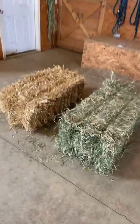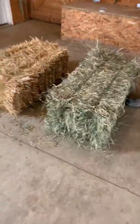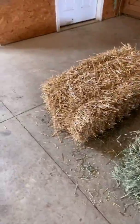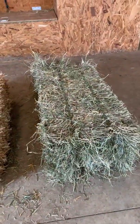And you can see up close the difference. So this is the hay. It's green like grass. Thank you to my Barker's Beauty. That's the hay. That's what the horses eat. And this is the straw. This is what they lay in. The horses will kind of gnaw on the straw from time to time, but they really don't eat much of it. They much prefer the hay, which is their grass.